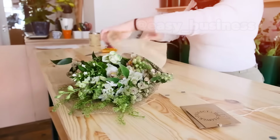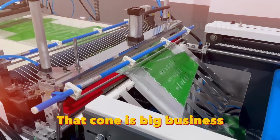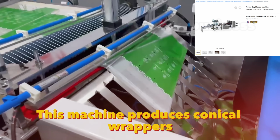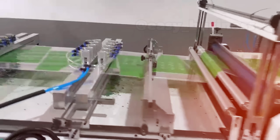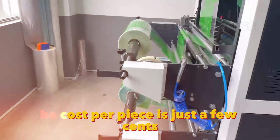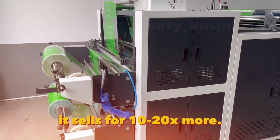When you buy flowers, the first question is, plastic wrap, paper, or cone? That cone is big business. This machine produces conical wrappers, thin, shaped, sealed, and ready to use. The cost per piece is only a few cents, but if you add a little color or printing, they sell for 10 to 20 times the price.